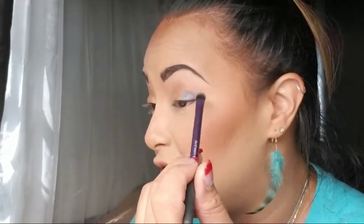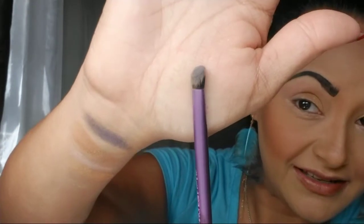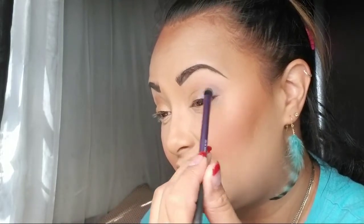It is looking more blue, so that's good. Don't look like I'm wearing purple. Okay, yep. Let's see. Okay. I love Real Techniques brushes. They are nice.